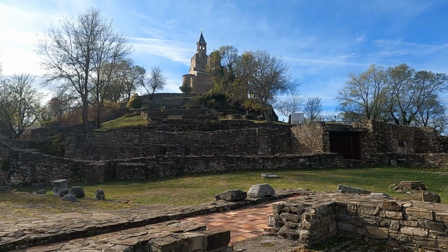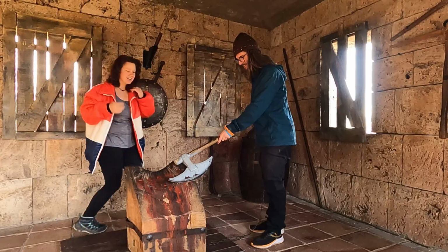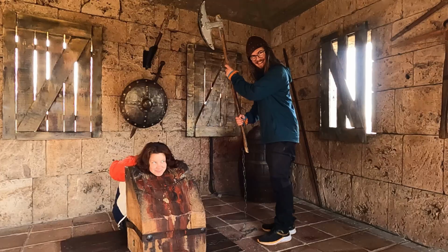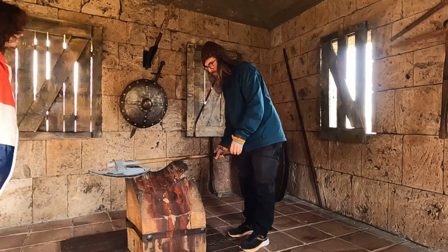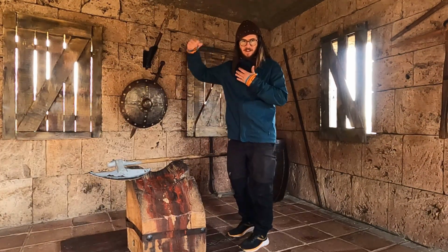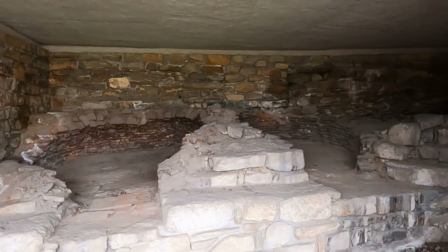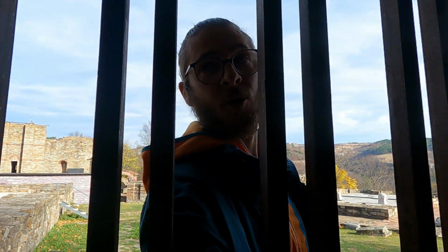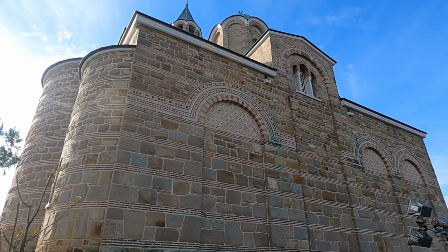You can also try out being an executioner in Baldwin's Tower. These helmets are super hard, like super heavy. Like the people back in the days, they have been really neck strong, I think. Medieval pizza ovens.